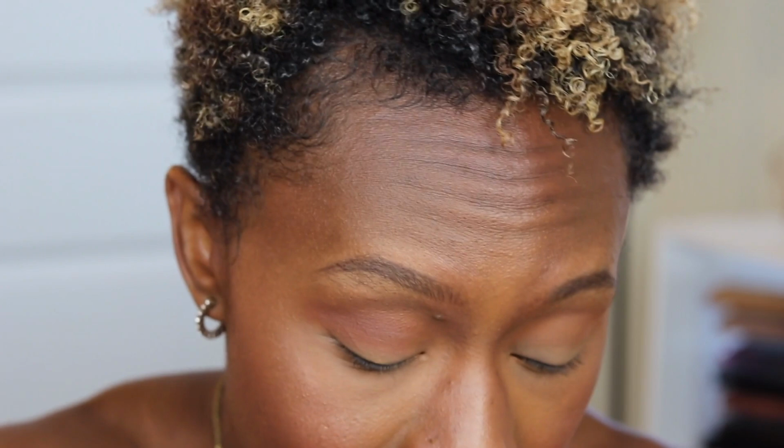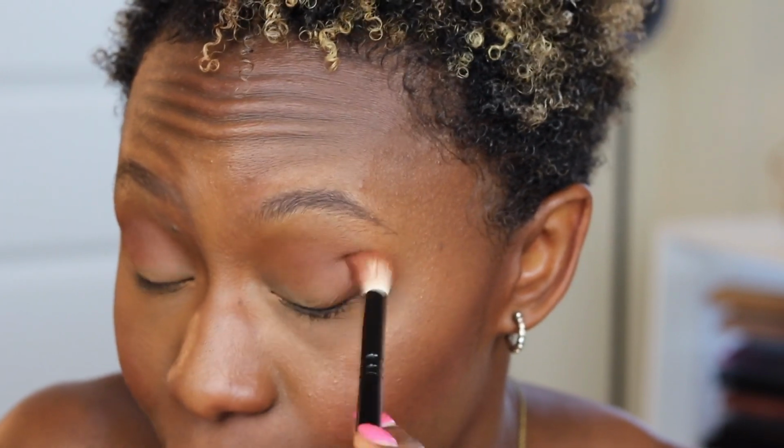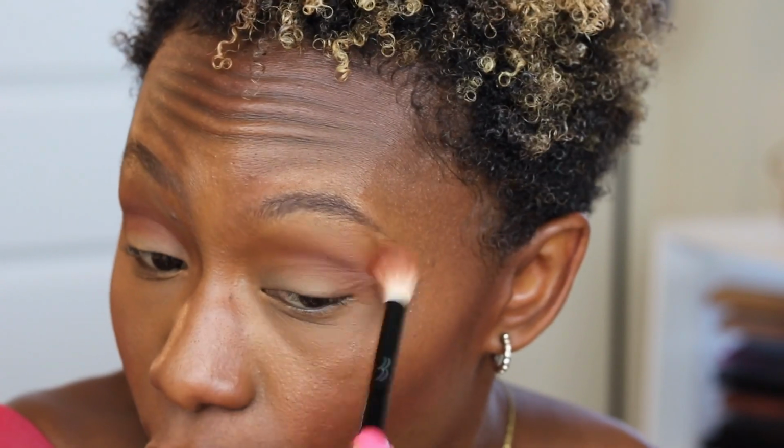I feel like a lot of people are either like yes or no with this palette. I think the people that were yes are people that are true neutral lovers. And if you're a no, you're probably like, I'm sick of neutrals. I feel like I already have shades similar to these. Because guess what? There's nothing new here. This is not anything where Natasha Denona is reinventing the wheel. We've all seen shades like this before. I'm a fan. I love her formula. Her formula is my favorite eyeshadow of all time. So for me, it's a yes.